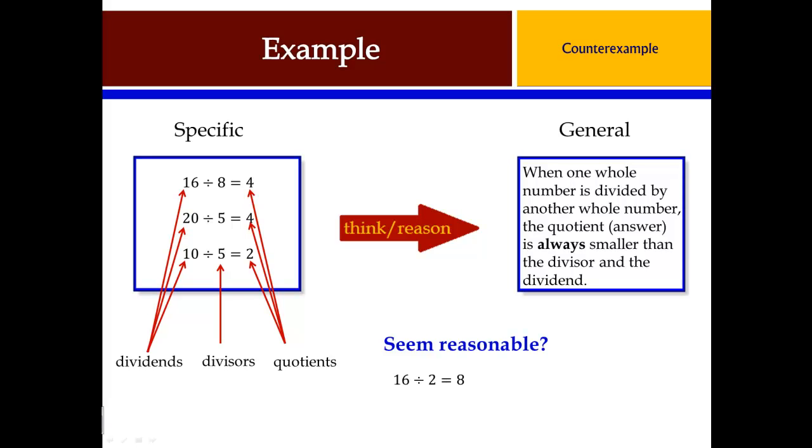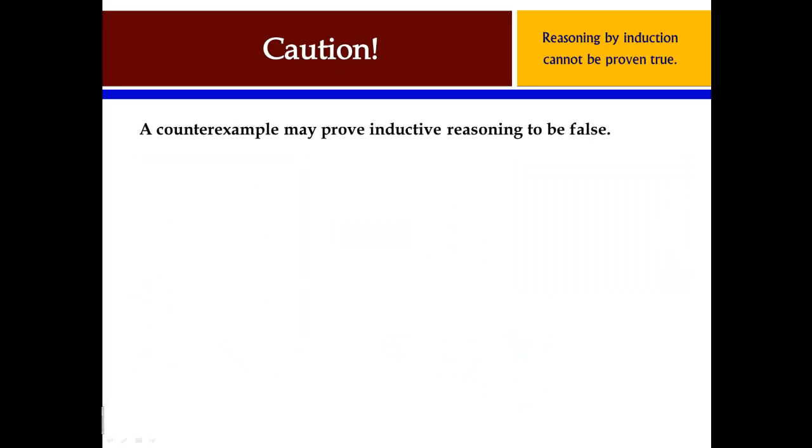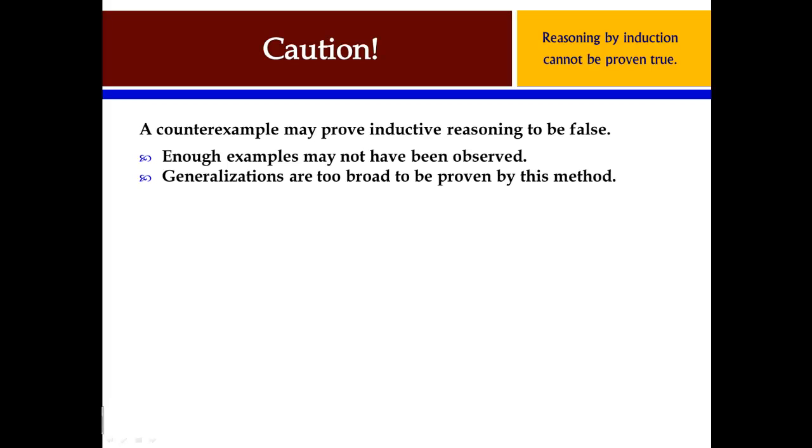However, here is a counterexample. Since 8 is not smaller than both 16 and 2, our general statement is proven to be false. So it's important that when you use reasoning by induction, or inductive reasoning, to understand it can't be proven true, and that a counterexample may actually prove that your inductive reasoning is false. Maybe enough examples have not been observed. Or maybe the generalizations are just so broad that they can't be proven by this method.